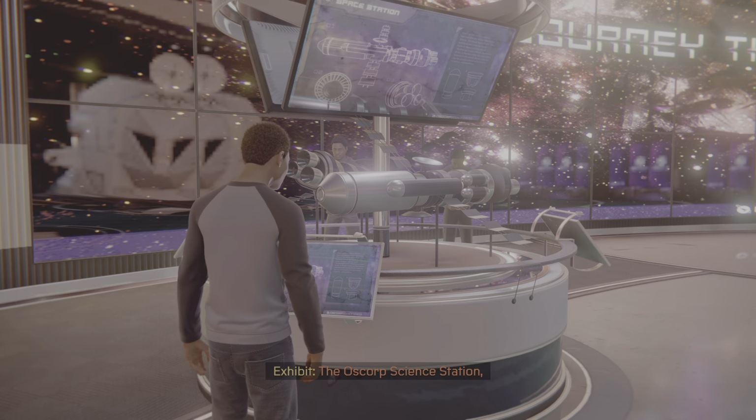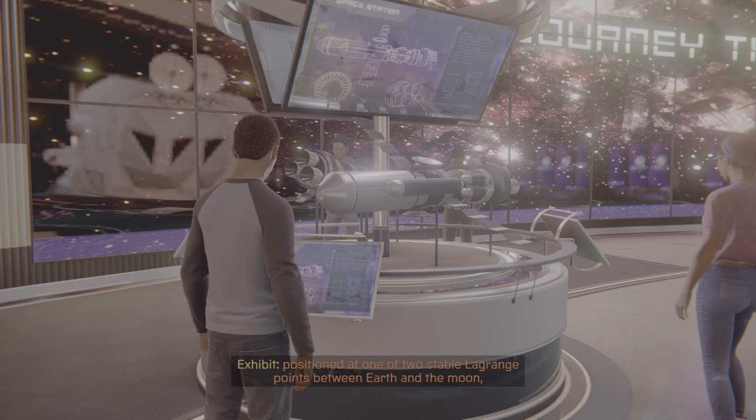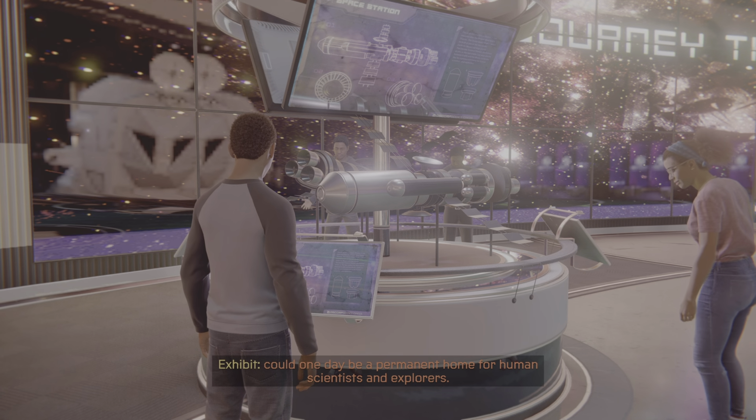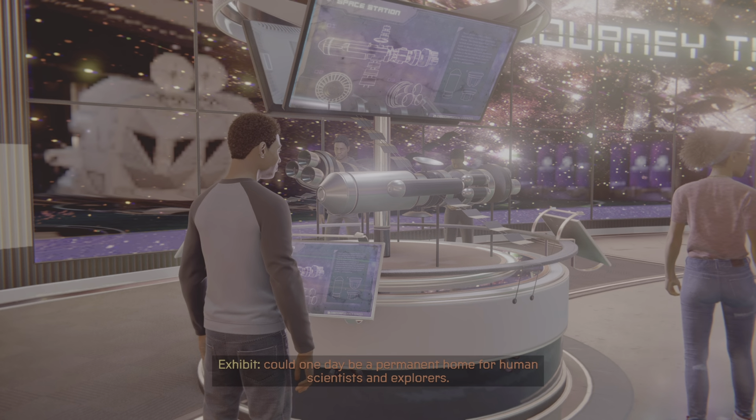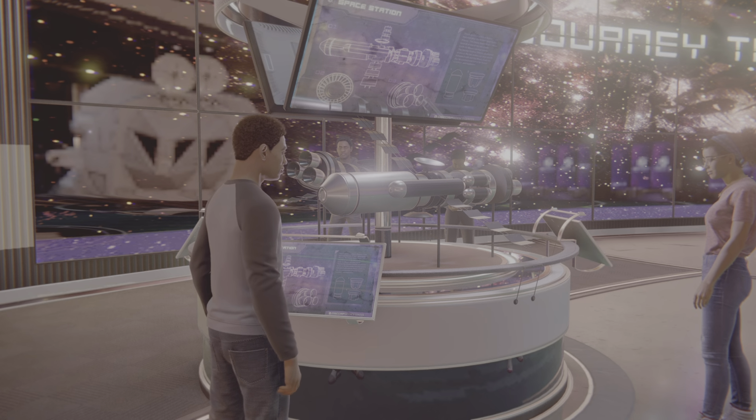The Oscorp Science Station, positioned at one of two stable Lagrange points between Earth and the Moon, could one day be a permanent home for human scientists and explorers. Man, it'd be so cool to live on a space station.